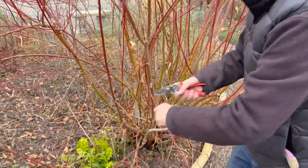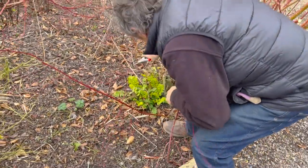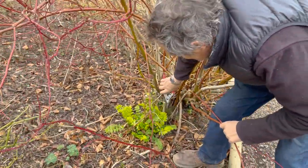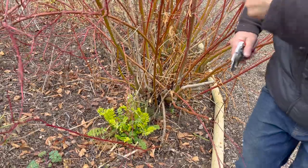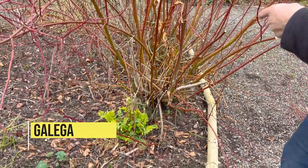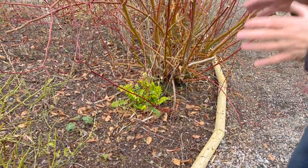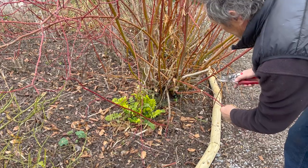So that's what we're gonna do. And we'll just self-seed it in here. We'll remove that. It's a Galega. Really, really related to lupins. Very nice. You don't see them around much, but we'll pot that up, or maybe we'll plant it somewhere else.